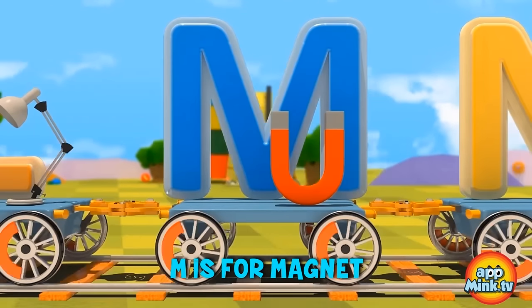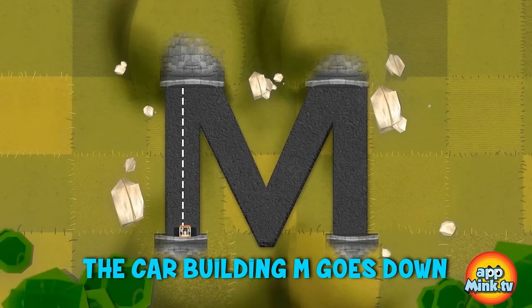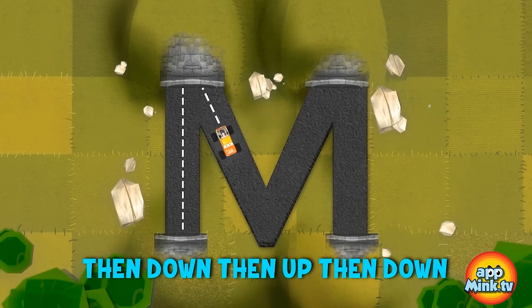M is for magnet. The car building M goes down, then down again, then up, then down.